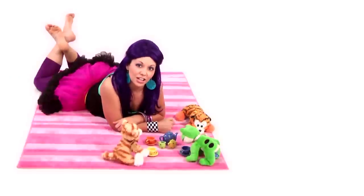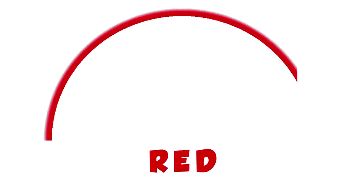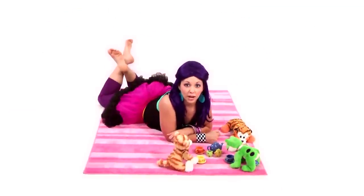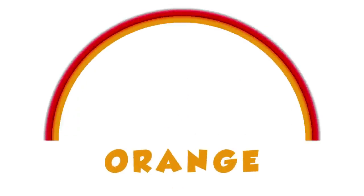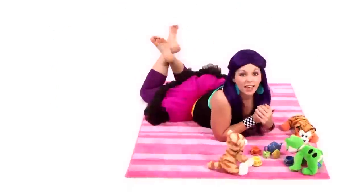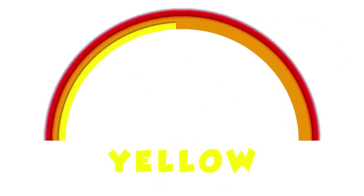The first color in the rainbow is red. The second color in the rainbow is orange. The next color in the rainbow is yellow, just like the sunshine. Those are the first three colors.